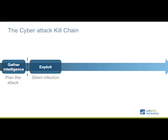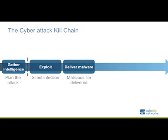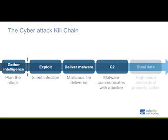So, the first thing is this idea of the cyber attack kill chain. If we look at the methodology of an attacker, they really follow these 5 steps. And if we look at the problem in this context, it really gives us a little clearer picture in terms of what we need to do from a technology perspective.